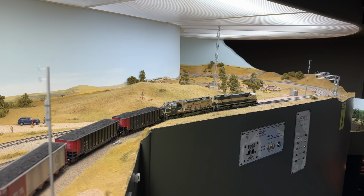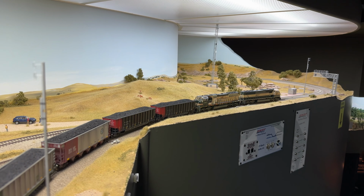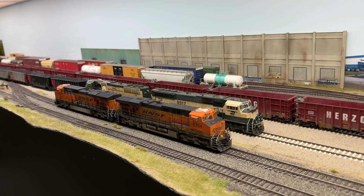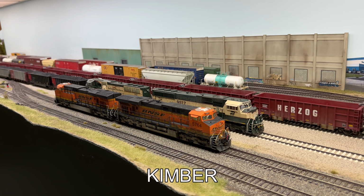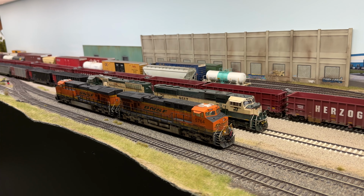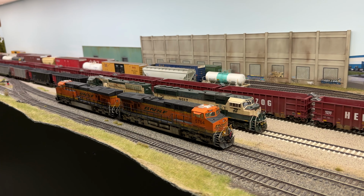Now you can see on the fascia here, that vertical panel, that's the light indicators for your progress to the helix. And then here you can see I've come to a stop where I'm waiting for this empty train to pass by. And in the foreground there is my manned helper set. And once the line clears ahead of me, I'll pull ahead enough for those helpers to tie on the rear.